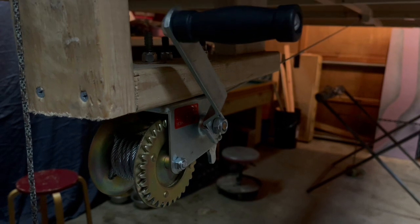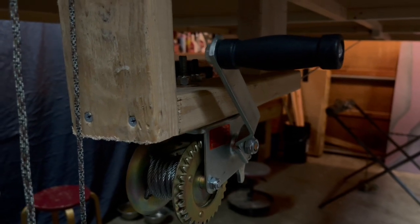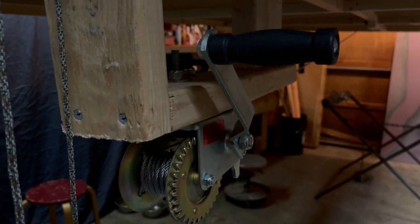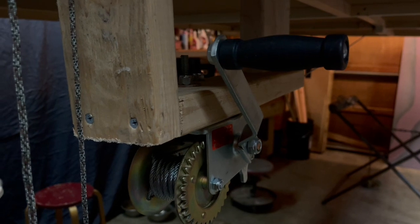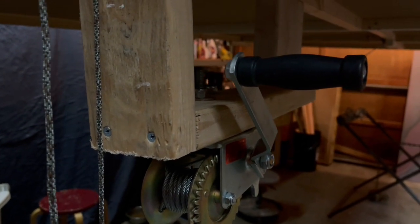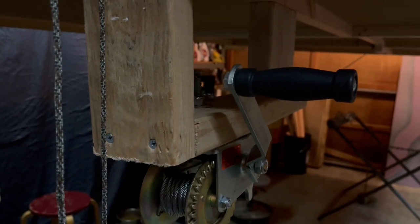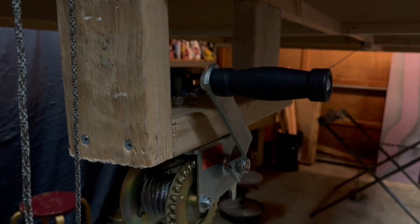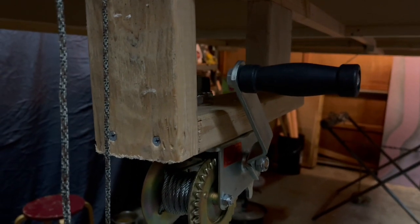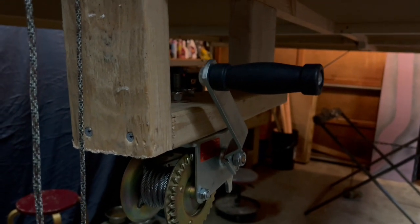Now, this system that I put on here is very simple. It's not even as elaborate as the 1/32 system, for the mere fact that I want to keep this simple enough that if I need to pack up these two layouts, which could very well happen shortly because we're looking at moving to a new home with a bigger garage, so I'll have a lot more room, I could detach all this, pack it up, put it in a moving truck, and move it without too much hassle. But I still needed it to be functional so I could raise it and lower it.